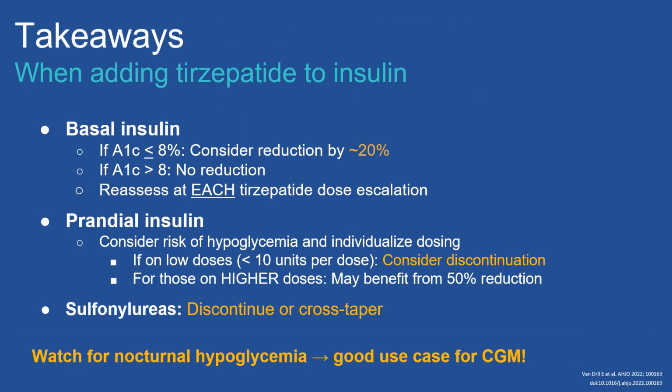Using the SURPASS-5 findings and combining insulin recommendations, including prandial, from an article by Liz Van Drill and colleagues on deprescribing insulin when adding GLPs, we can offer the following recommendations. When adding tirzepatide to basal insulin, consider the patient's A1C first. Then, if patient's A1C is at or less than 8%, consider up to a 20% dose reduction of basal insulin after patient reaches the 5 milligram dose of tirzepatide. If patient's A1C is above 8%, there is no preemptive dose decrease required. It is important to reassess the need for insulin adjustments after each dose increase of tirzepatide.